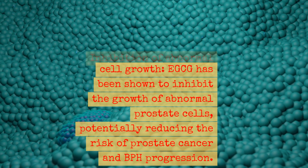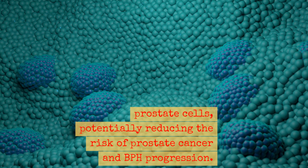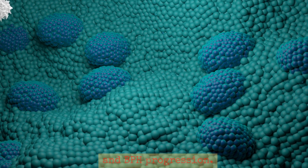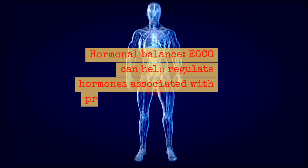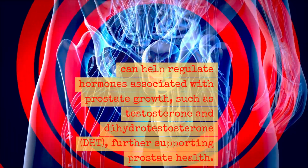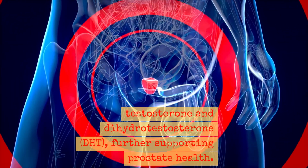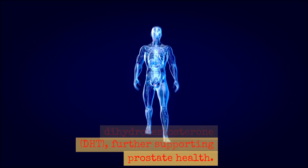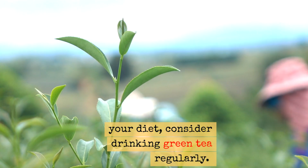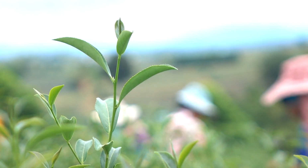Inhibition of abnormal cell growth. EGCG has been shown to inhibit the growth of abnormal prostate cells, potentially reducing the risk of prostate cancer and BPH progression. Hormonal balance. EGCG can help regulate hormones associated with prostate growth, such as testosterone and dihydrotestosterone, DHT, further supporting prostate health. To incorporate EGCG into your diet, consider drinking green tea regularly.